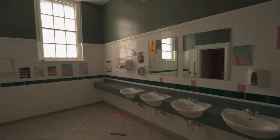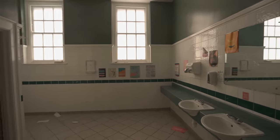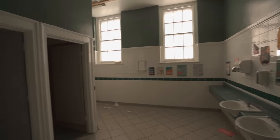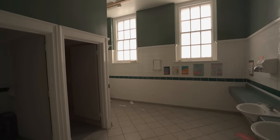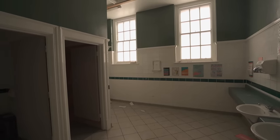There's more set here. See all the signs they put up? Someone set off the alarm again. That must be number 20. But yeah, this is really cool.